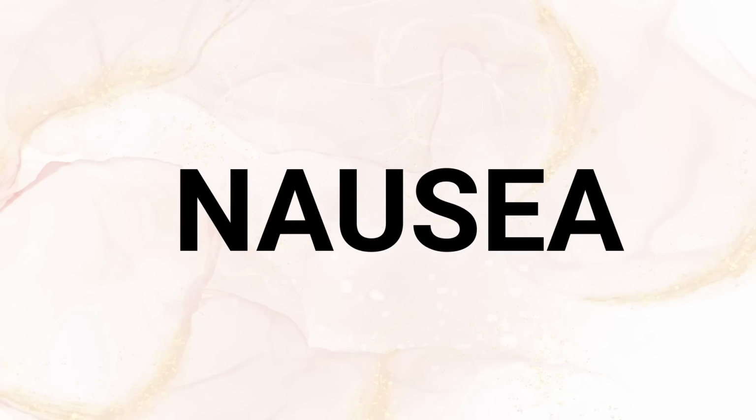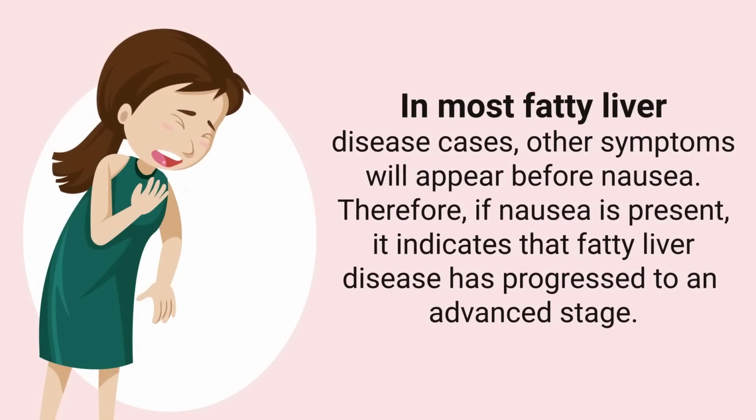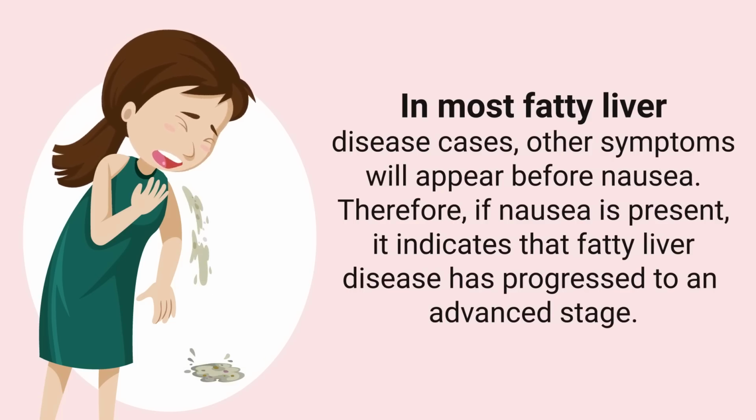Nausea is another symptom to be aware of. In most fatty liver disease cases, other symptoms will appear before nausea. Therefore, if nausea is present, it indicates that fatty liver disease has progressed to an advanced stage.